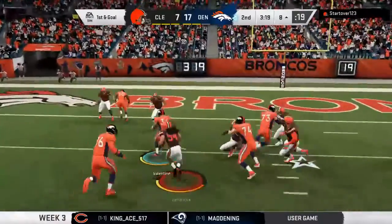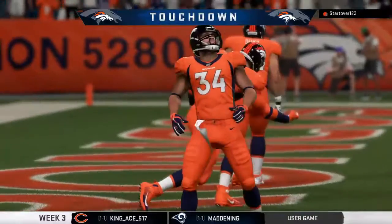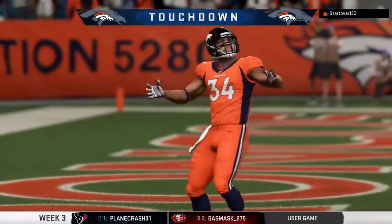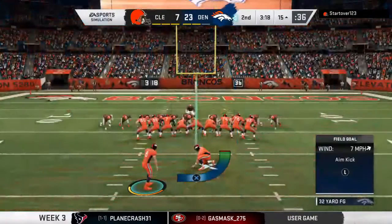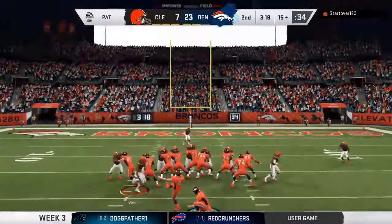They'll try and run for it on 1st and goal. And he is into the end zone for a Denver touchdown. A great effort there. His 3rd touchdown now on the year. And the Broncos push further out in front.